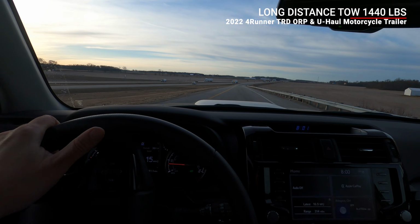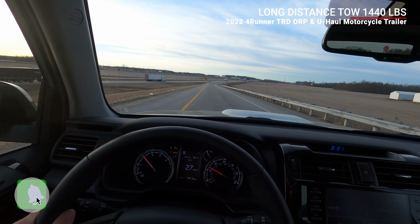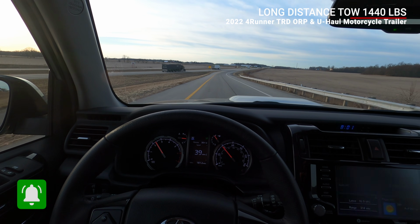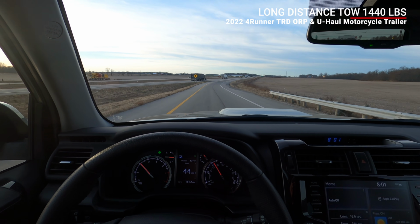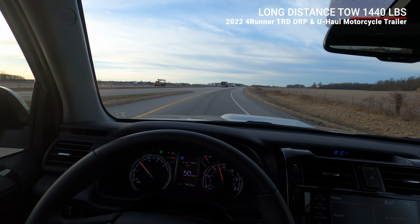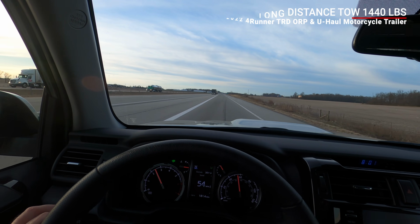It's 30 degrees. Okay, all right, this is an acceleration test with the trailer behind me. Hit the turn signal and it's fine. For a light trailer and a motorcycle, I give the 5th Gen 4Runner very high marks, and I've got good power here merging onto the freeway.